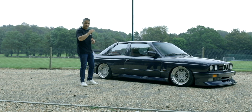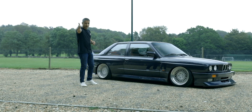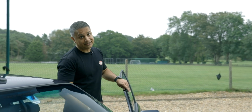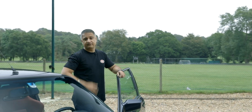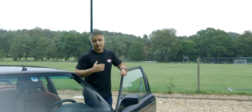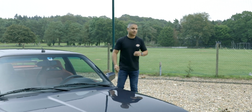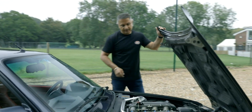He's going to strip them back, refurbish them and polish those lips ready for 2022 show season. So what's underneath the bonnet? A lot of guys have modified these E30 M3s and put S54 E46 M3 lumps in there. There's some cars out there with V10 lumps. What have I got? Well, completely stock S14 2.3 4-cylinder engine.